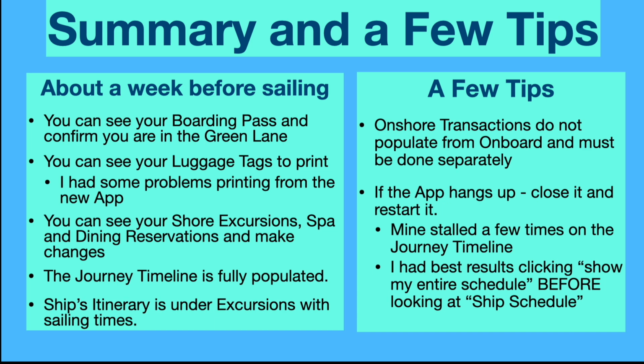If the app hangs up, and I did have that happen a few times while I was doing this, just close it out on the app and restart it. Mine stalled a few times when I was looking at the Journey tab. The way I had the best results was to show the entire ship schedule at the bottom and then select ship schedule at the top. A few times when I clicked on the ship schedule at the top and then tried to click on show the entire ship schedule, the app would freeze.